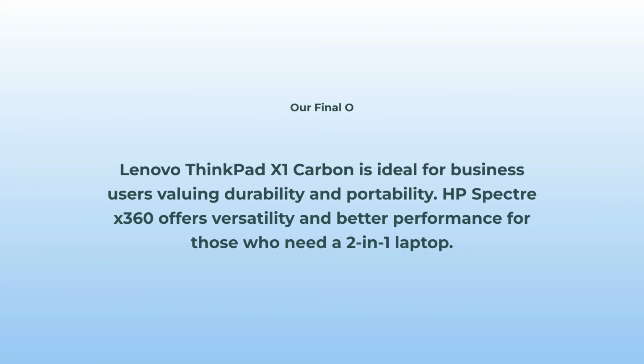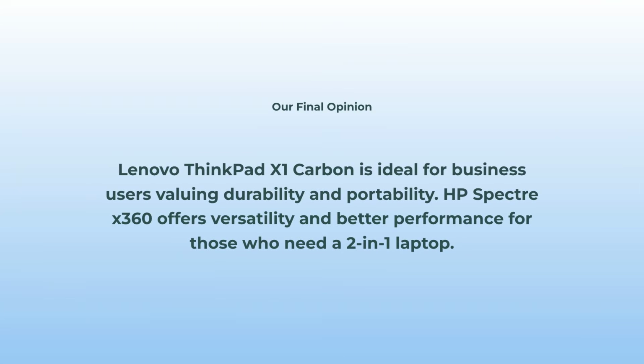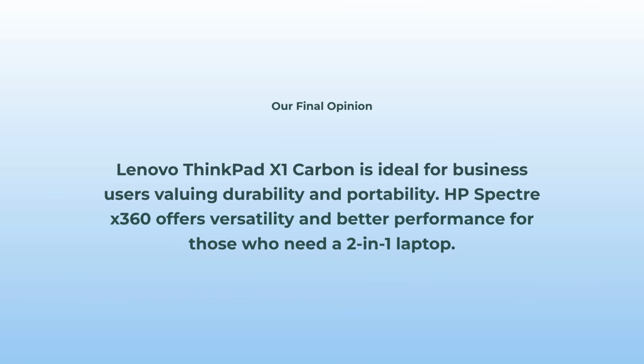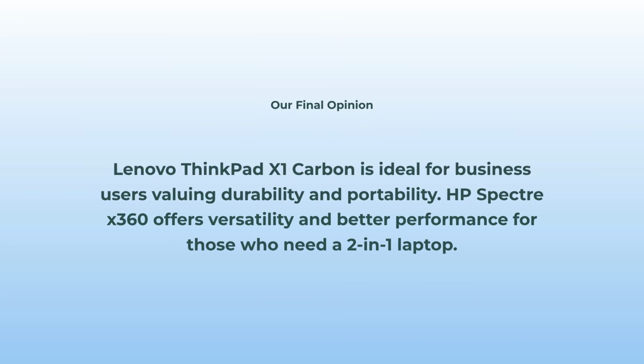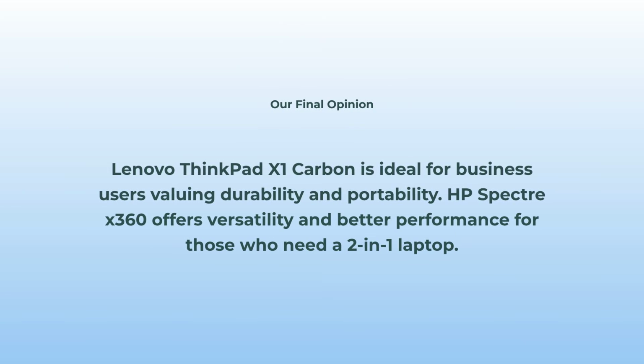Okay, so here's my take. If you're the kind of person who wants a laptop that's super sturdy, super light, and feels built for the boardroom, the ThinkPad X1 Carbon is kind of perfect. But if you want more flexibility, better performance for the price, and a fun touchscreen you can flip around, the HP Spectre x360 is just really hard to beat right now. Both are awesome. They just serve slightly different crowds.